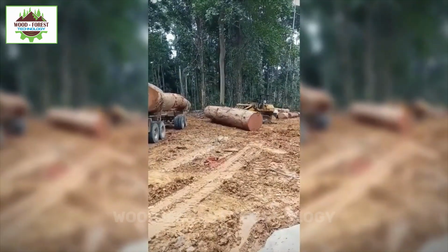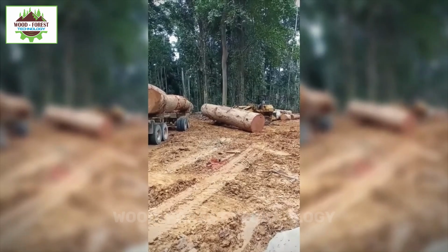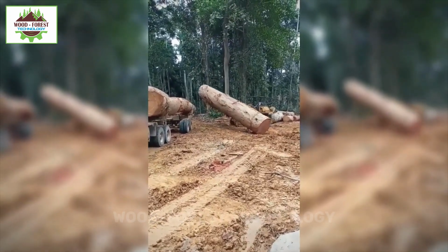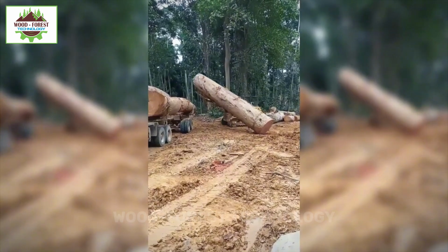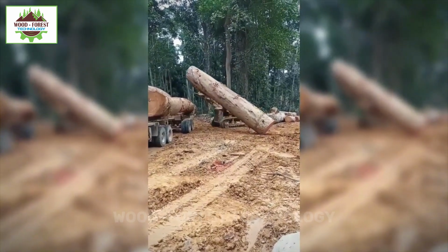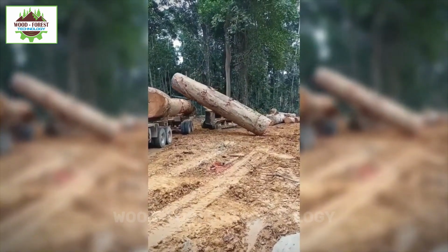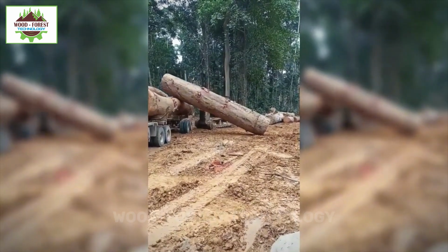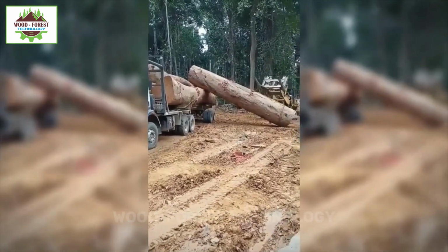And here we go again. Another fascinating scene unfolds as massive logs are loaded onto heavy-duty trucks. A crawler loader with specialized log lifting equipment, operated by a seasoned driver, carefully places the colossal logs onto the truck bed. It's a magnificent combination of brute strength and precision science.